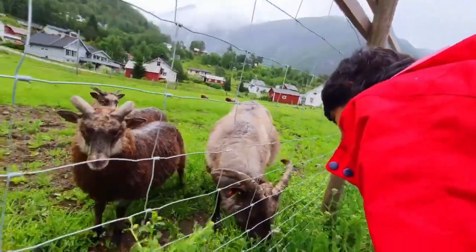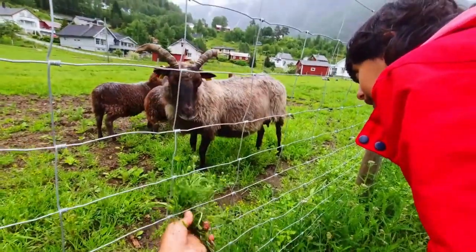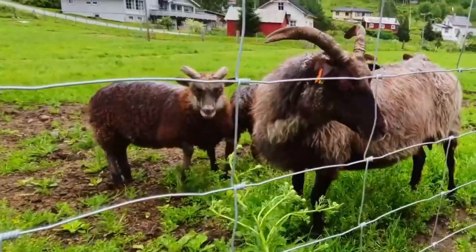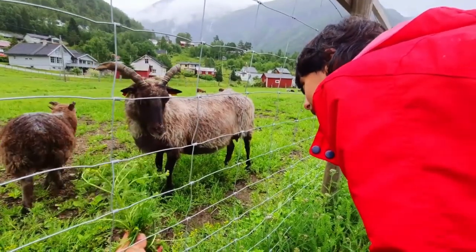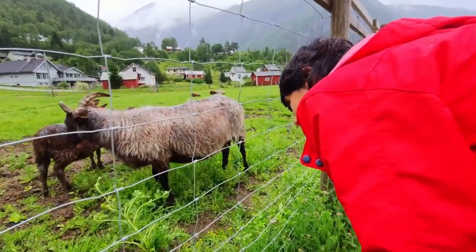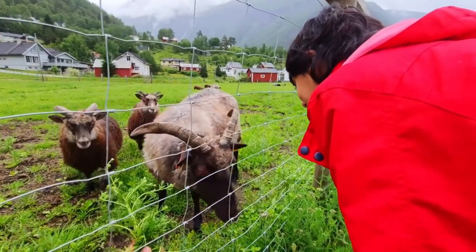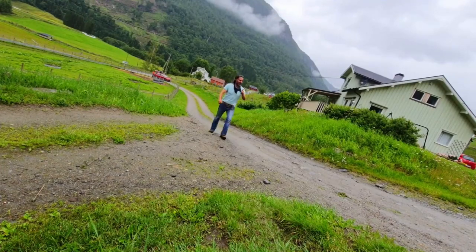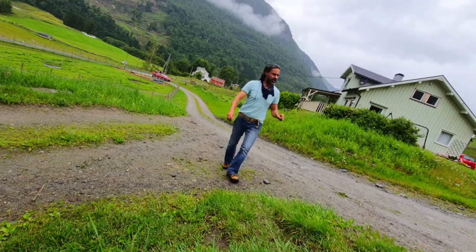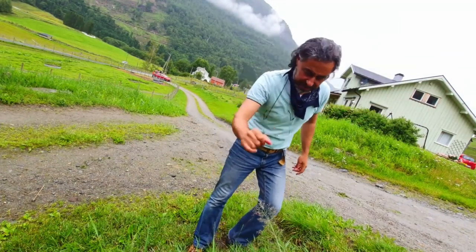He's blind, I think. So in this farm, we knew that there are some more llamas. We go and check this out. Stay with us.